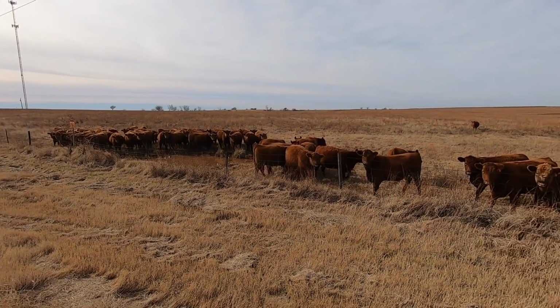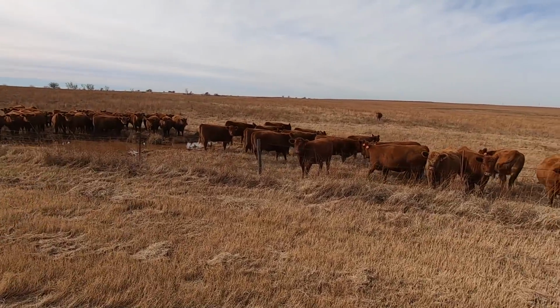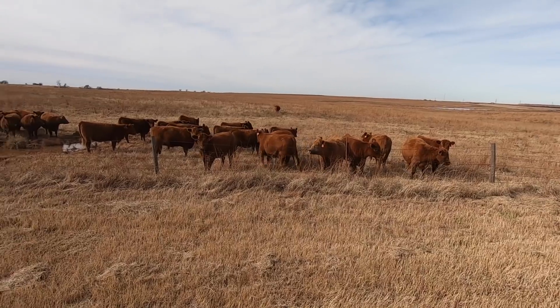Two flat tires and a wheel bearing, and we're not even out of Oklahoma yet. There's still the whole rest of the trip to go, but I'm just waiting for this guy to get back, and until then, I'm just hanging out with my cow friends over here. Oh, they're a little scared of me. Hey, guys. They're just checking out what happened.